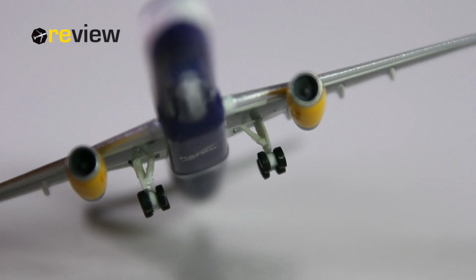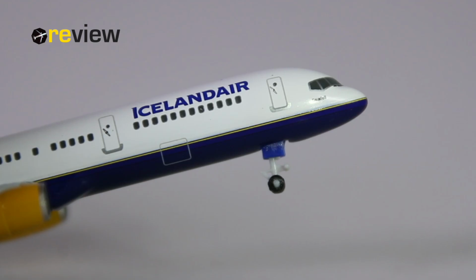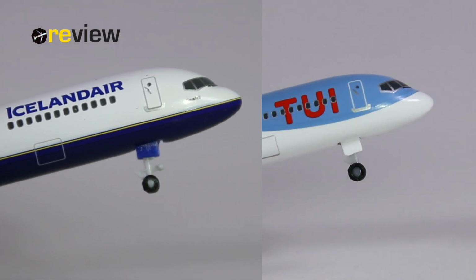Then if we take a look at the landing gear here, the main landing gear underneath the wings, I think that's a fairly reasonable standard from Herpa Wings. It's pretty much the same as we would get with current released 757s, but the front landing gear is slightly changed. Here is the front landing gear from the Icelandair, notice the wheels, and then here on a more recent release of a TUI 757, the wheels are slightly bigger, and the landing gear is not quite as tall as the old one. I think that's better with the new landing gear. However, overall I think the older landing gear looks better.